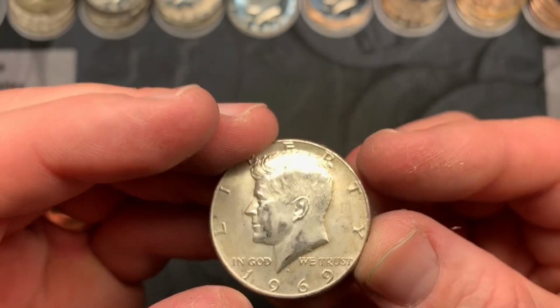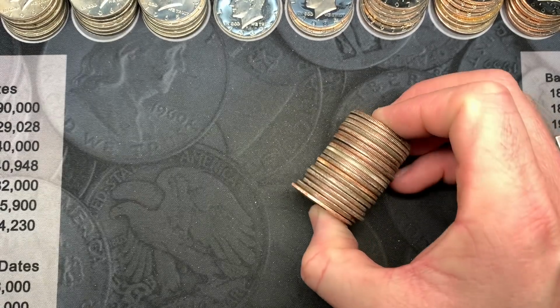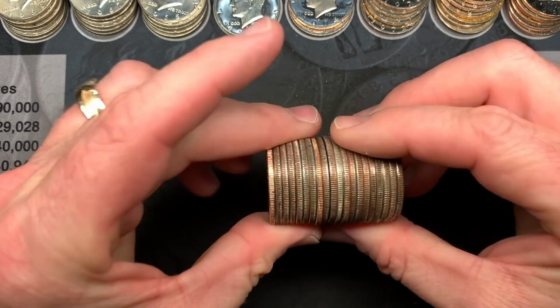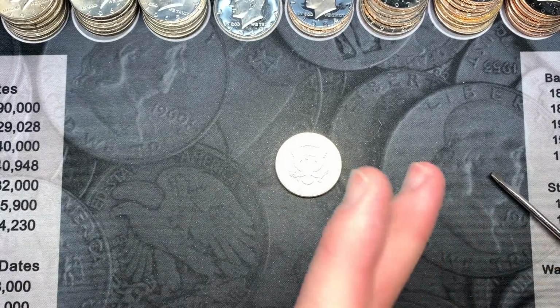Very cool right there. We are getting into roll number 41. And 41 is going to give us another silver. That is awesome. That is great. And I think you guys can see it. It is pretty nice looking. Let's see.